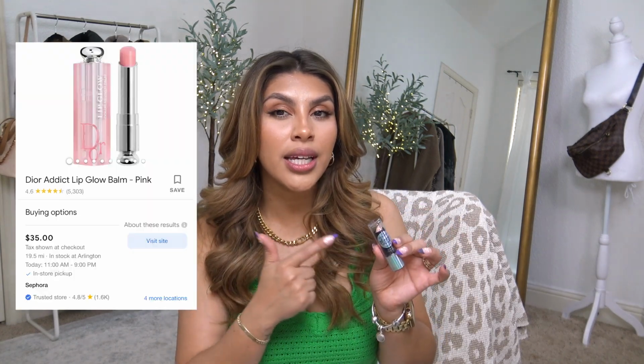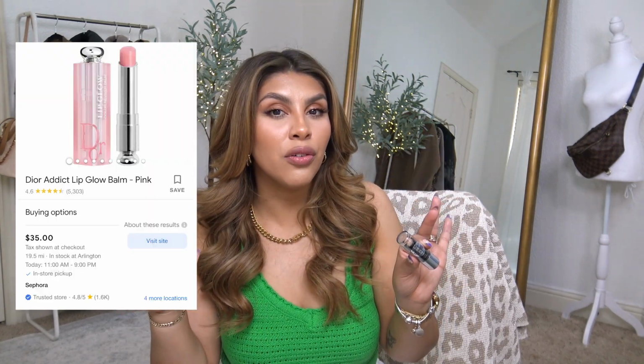I kind of want to try it out since most of my actual lipstick has gone away. Look at that, how it's already changing the color. Isn't that so pretty? Definitely reminds me of the same kind of idea and concept of the Dior one that everyone goes crazy over, but you guys know that I love me a bargain find.